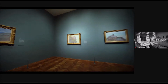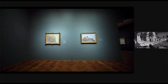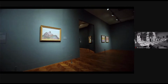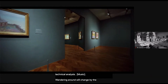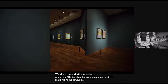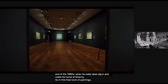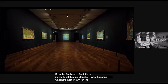So, this wandering around, this constant search for the next motif will change radically by the end of the 1890s. And that's when he really does dig in and make his home at Giverny. So, in this final room of paintings, it's really celebrating what Monet is perhaps most known for, the Water Lily series, which obsesses him from 1899 till the end of his life in 1926.